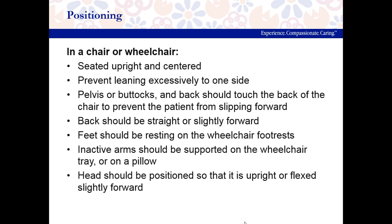If the patient does have inactive arms due to paralysis, for example, they should be supported on the wheelchair tray or on a pillow. And also remember, it's vital that the patient's head is positioned upright or flexed slightly forward. This will help to prevent any kind of inadvertent flow of food or fluid into the trachea or windpipe, eventually leading to the lungs. So this is so important to prevent aspiration or that potential risk for airway obstruction.